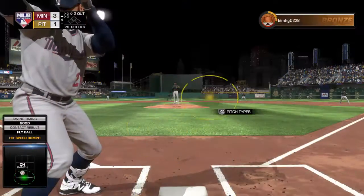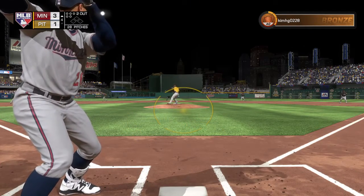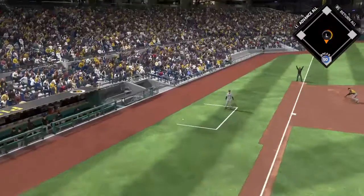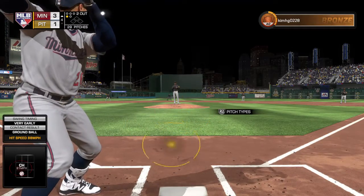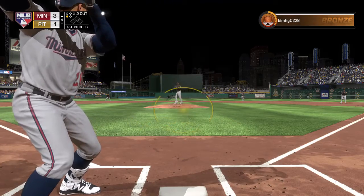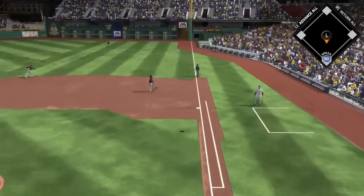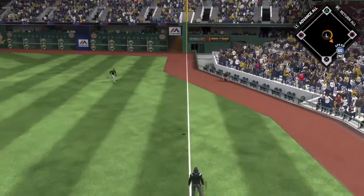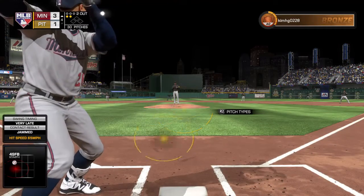So here is Avisail Garcia, 0 for 1 for him here in this one. Chop foul over towards the coaching box. Here comes the pitch for Garcia. And this is pop foul, but perhaps playable behind first. And that'll slice just foul at the last moment.